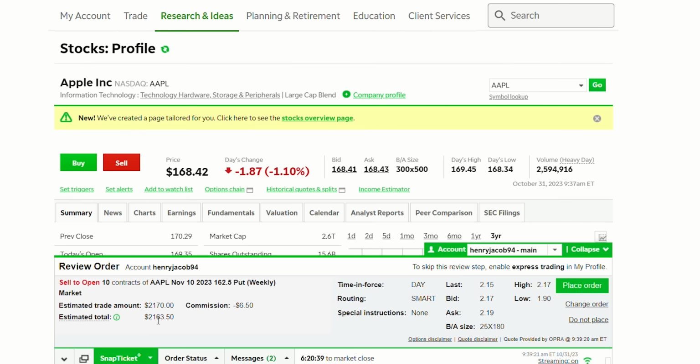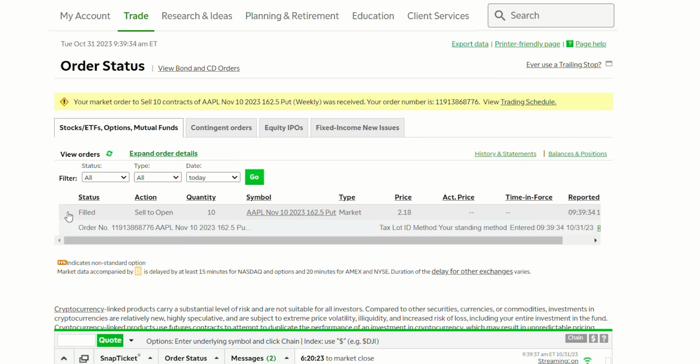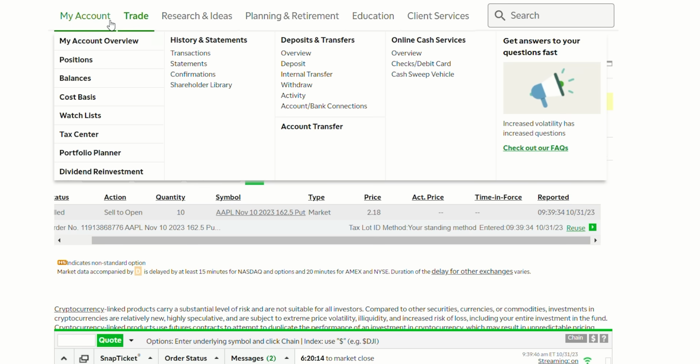Okay, so as you can see, I'm going to collect $2,021.70, and then I'm going to have to pay a commission of $6.50. One of the downsides of using a different brokerage account other than Robinhood, but it is fine. It's not a huge deal. I'm going to go ahead and place the order here. Okay, and I got filled. All right, so here I just got filled. So I collected, probably have to go into my history here. Let's go into my history transactions.